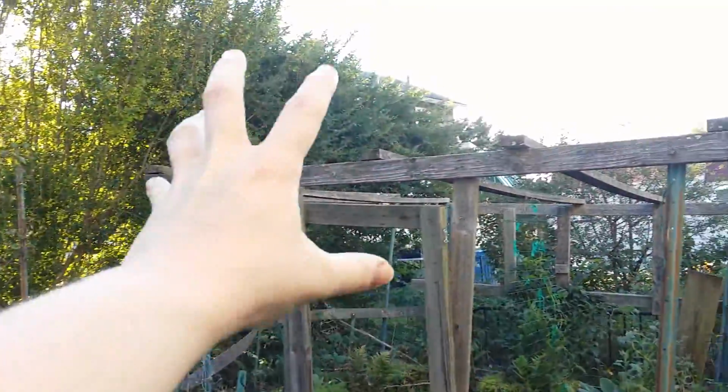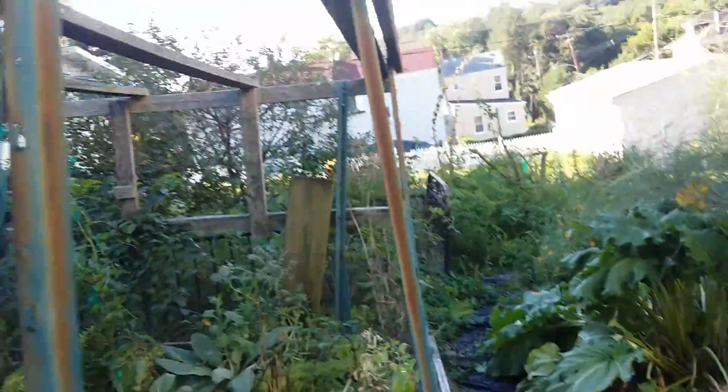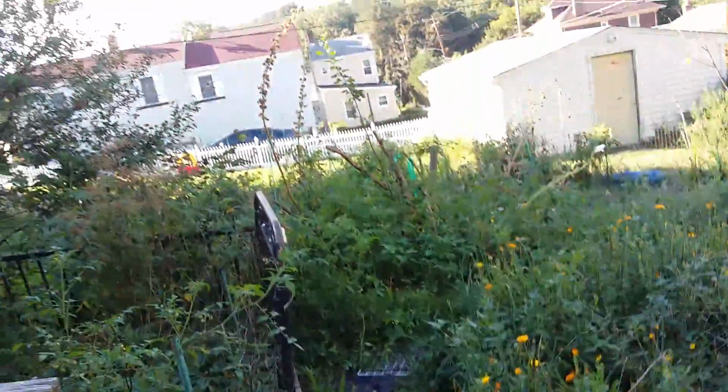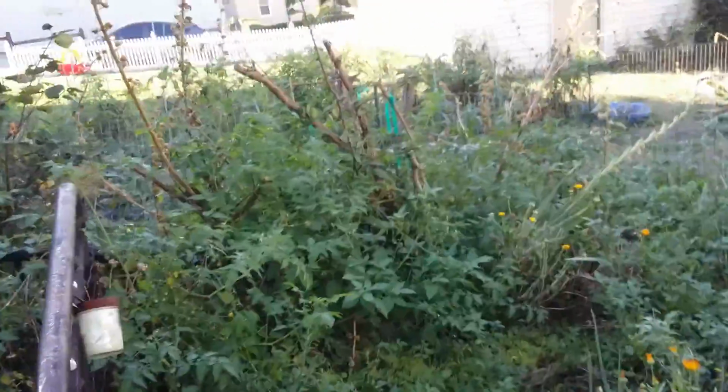So, yeah, back here I did not get around to thinning that back. Still want to, and considering how hot it is, it's a really good day for considering to do that, because there's actually shade back here, and I don't want to get too much sun, so it's a consideration.